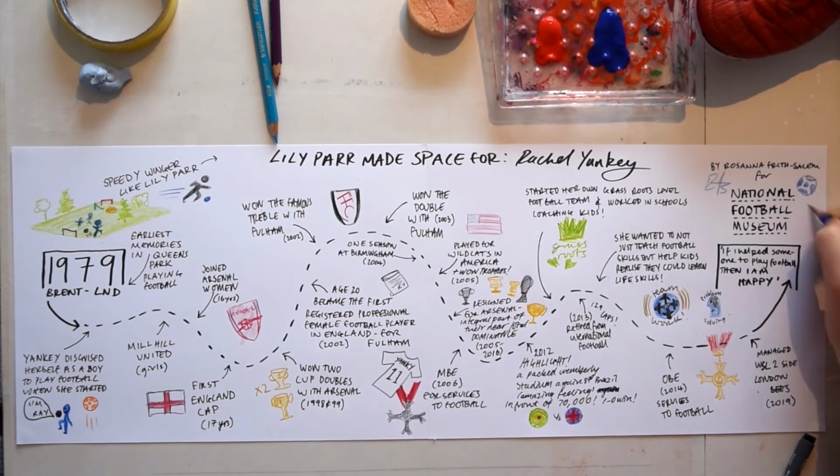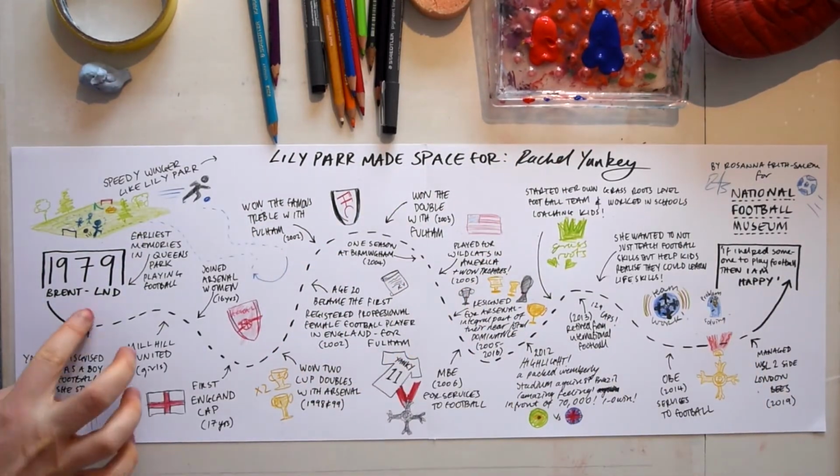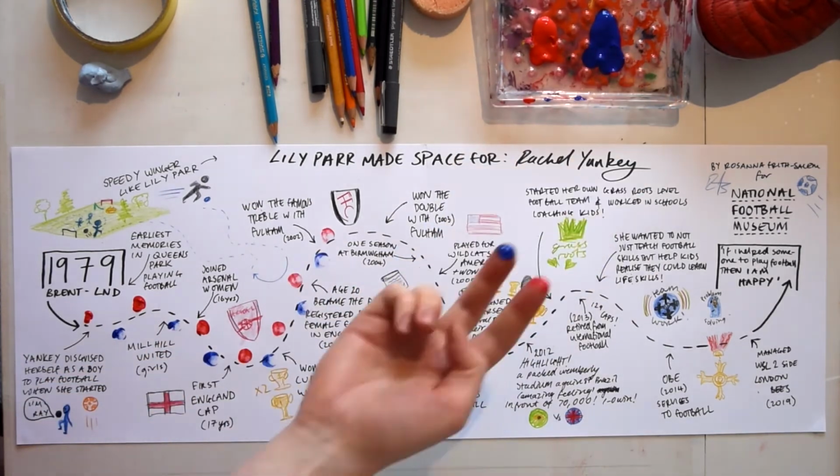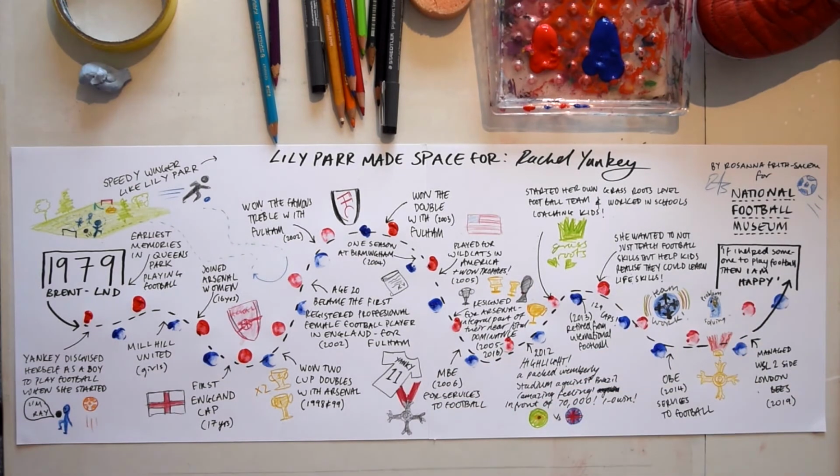You could have a go at creating Rachel Yankee's timeline or another footballer of your choice, maybe even a friend. Either before or after you have added the timeline facts, you can paint on the stud prints or fingerprints to add colour and movement to your artwork.